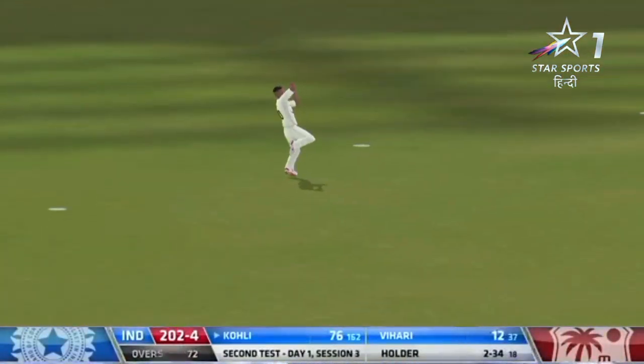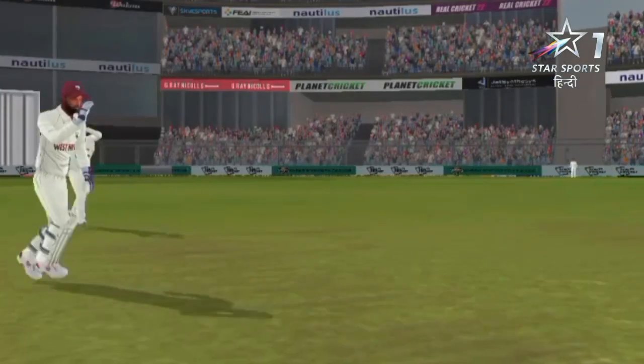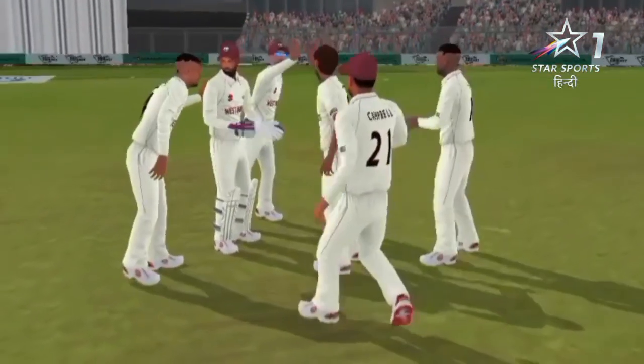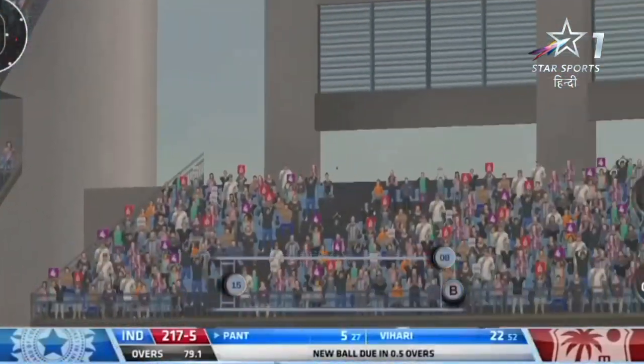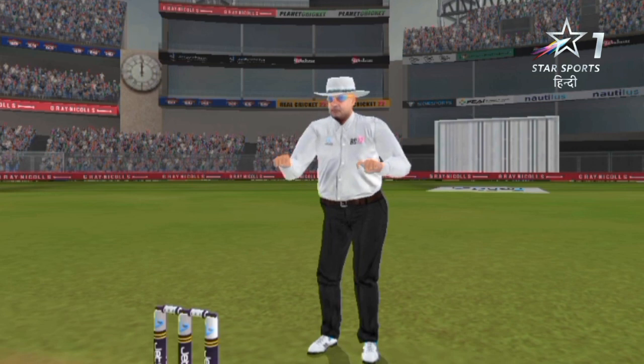Oh, there he's got him. He's got him. It's worked. Come back over the wicket. Beautiful line and length. Just leaving Kohli forced into the defensive stroke. Well, mid-off and mid-on inside the circle. This was just a matter of time.